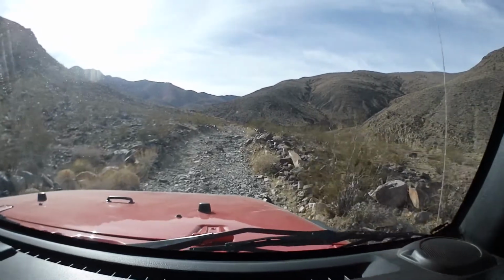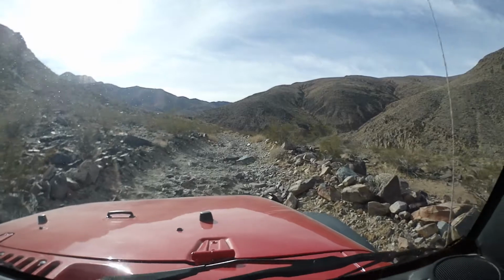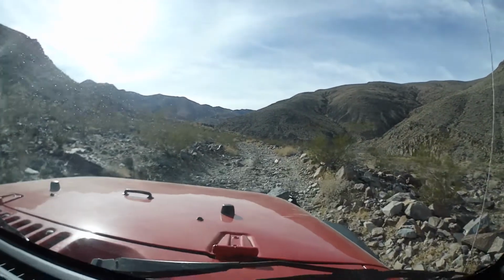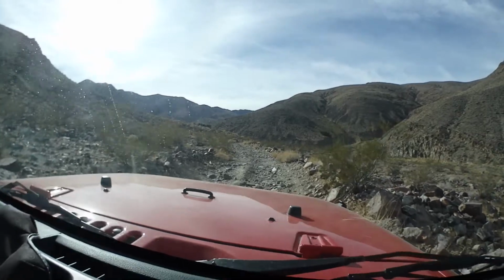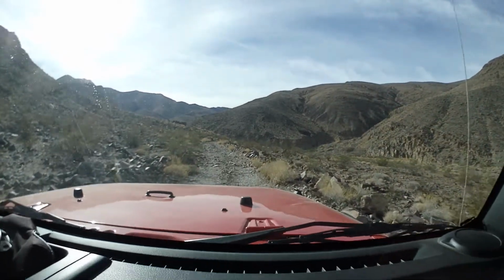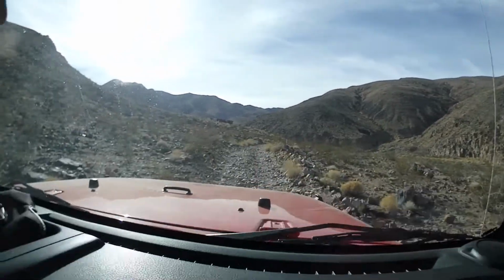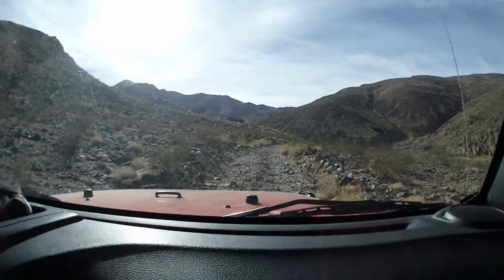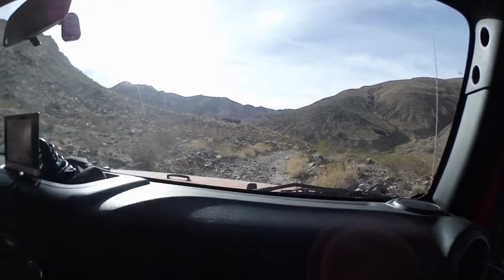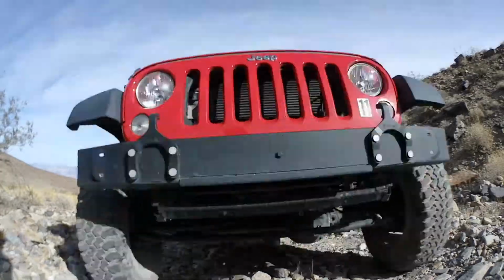Oh, look at this boulder. Going up. Oh, that's gonna be fun. Going up. Haven't hit bottom yet, that's amazing. Oh, really bumpy. Oh my goodness. I should back up a little bit so you can see how bumpy the Jeep is. Eventually we get up to the mouth of the canyon.